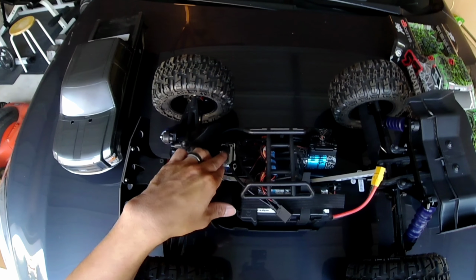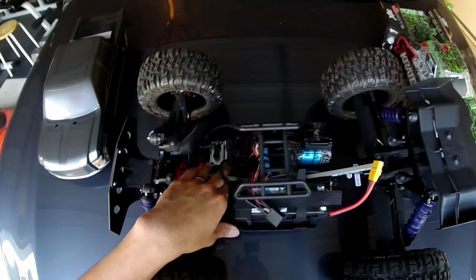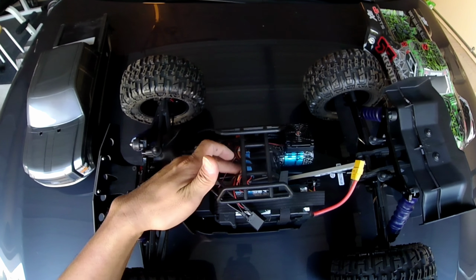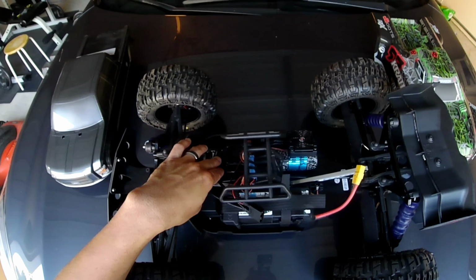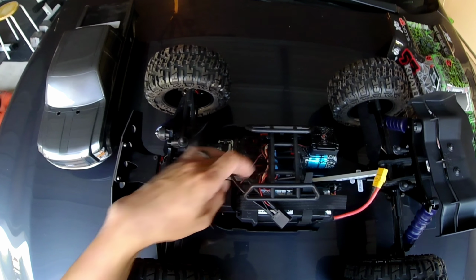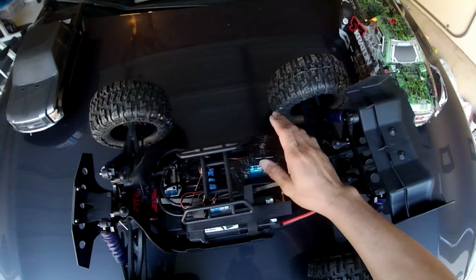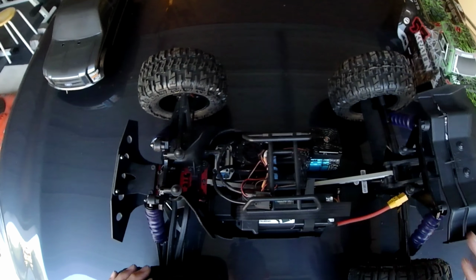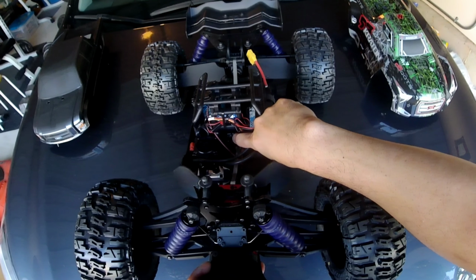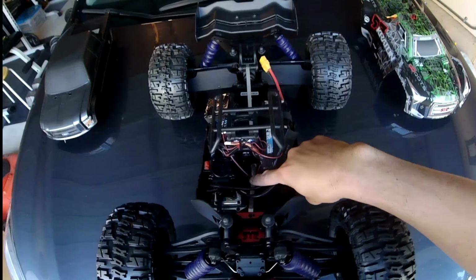To accommodate that voltage, I decided to install an external BEC to get the most out of this servo. There are a lot of other good benefits you get from installing an external BEC as well. It frees up the ESC from powering the servo, because it powers directly from the battery to the BEC straight to the servo. I have a heatsink fan combo on here. I run this in all my trucks, so highly recommended. I also put a Hot Racing front center diff mount right there. I don't know if you can see it, but it's there.